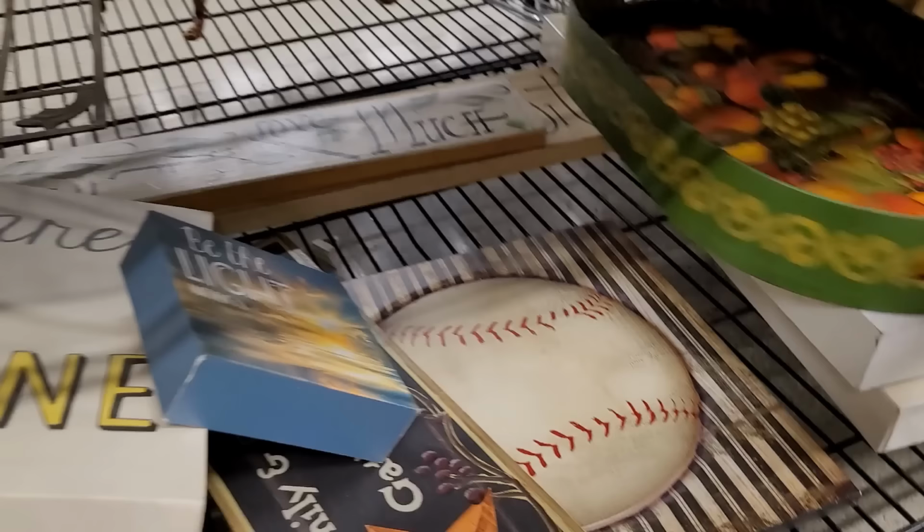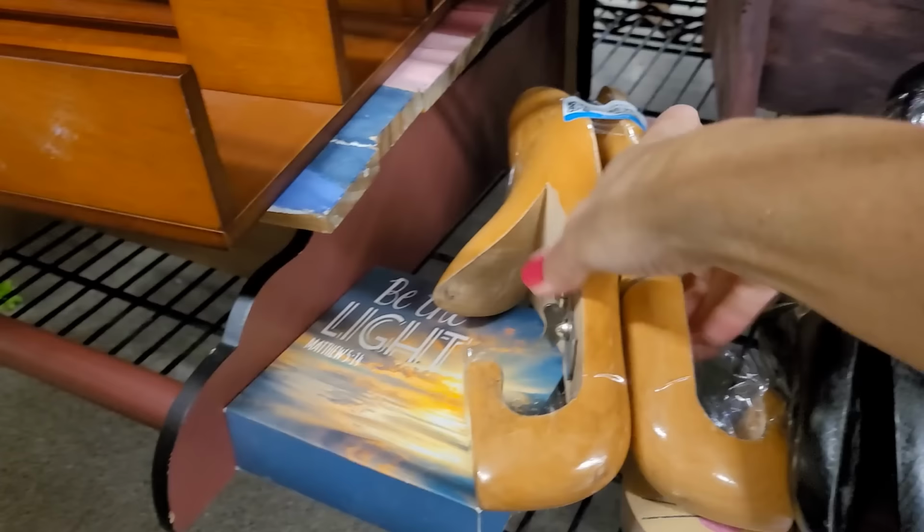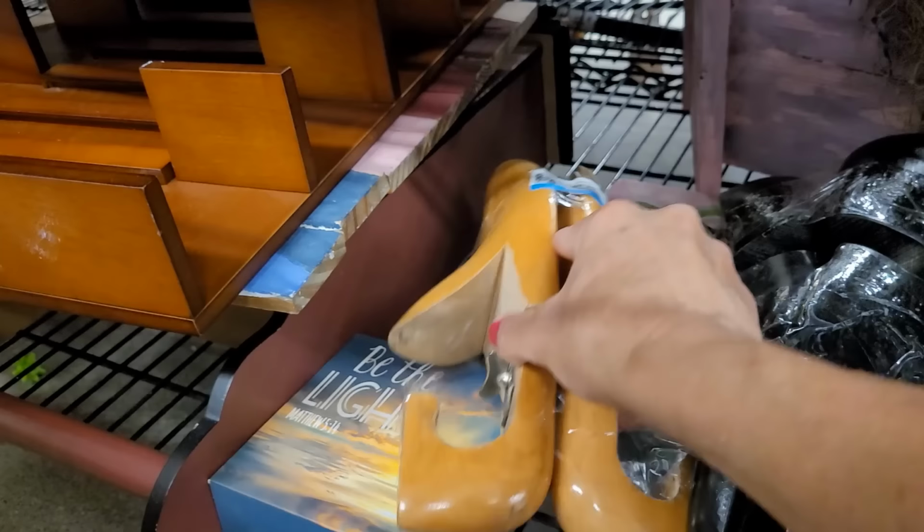Going to check this pile over here quickly, because on the other shelf over here I just spotted a whole pile of vintage shoe trees. These can be really profitable pieces. This one's a McKay. What I'm going to do is grab my other phone and take a look on eBay to see what these are worth.